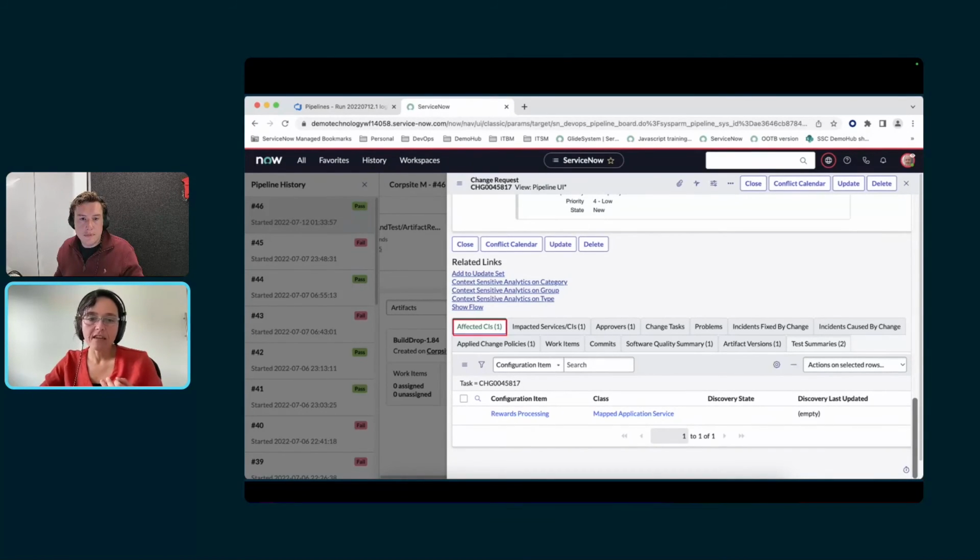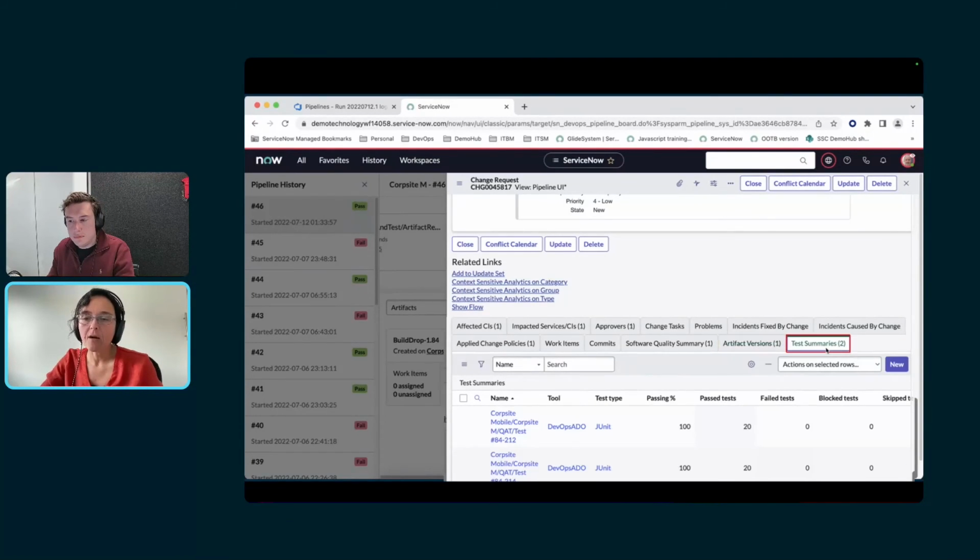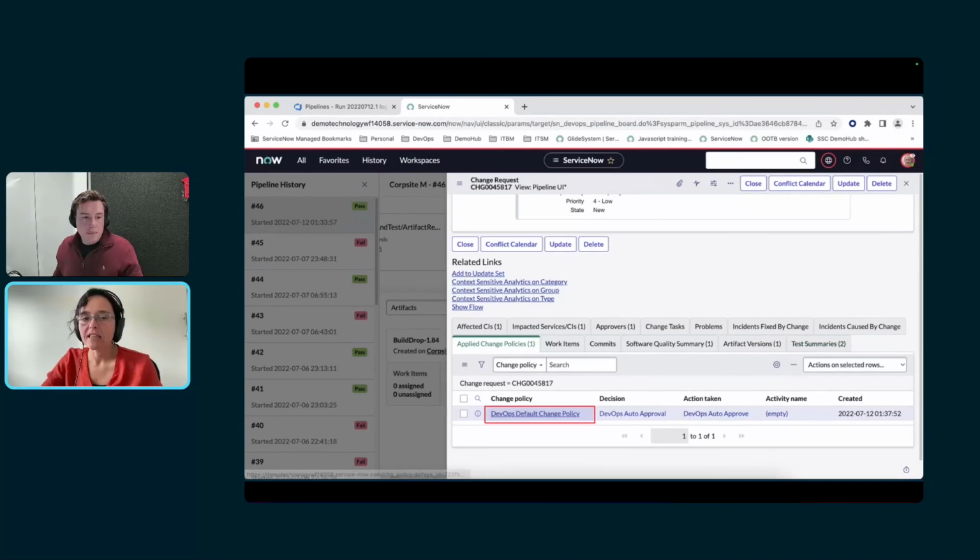We want to understand what we are doing: are we fixing bugs, making changes? Maybe it's a problem from your IT process. We want to gather absolutely everything from your CI/CD pipeline. Automatically, this is done, so the user doesn't have to do it. We're talking about easily a 30% increase in productivity for your developers, removing all these manual tasks. And the artifacts, all the test summaries with all the information. Then you can decide which change requests get automated or not with the automated policy.